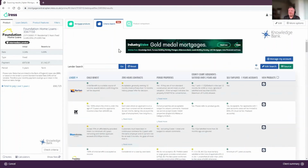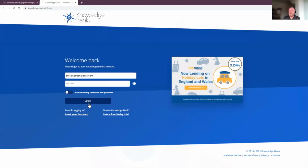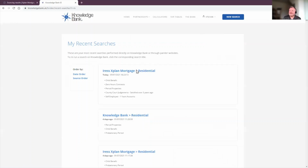Another great feature in the integration: back on the criteria search tab, I've also got the ability to link straight over to my Knowledge Bank full account. I click on Manage My Account, I come into Knowledge Bank, and I can log in here. And now under my user icon up here, I've got a recent searches area. Once I've clicked on that, it'll show me any searches I've done through any integration, and this one I've just done through Xplan Mortgage. And there are those 5 criteria challenges that I had, date and time stamped there.